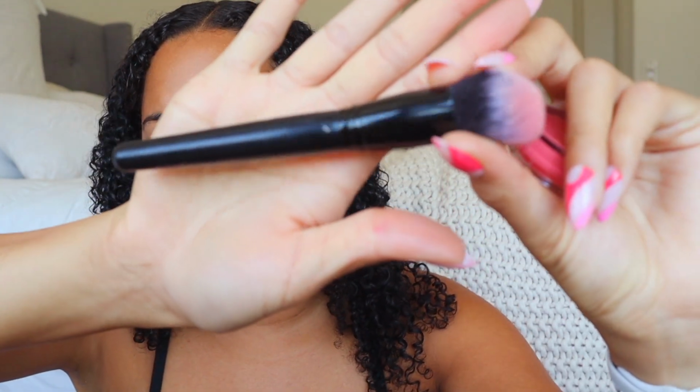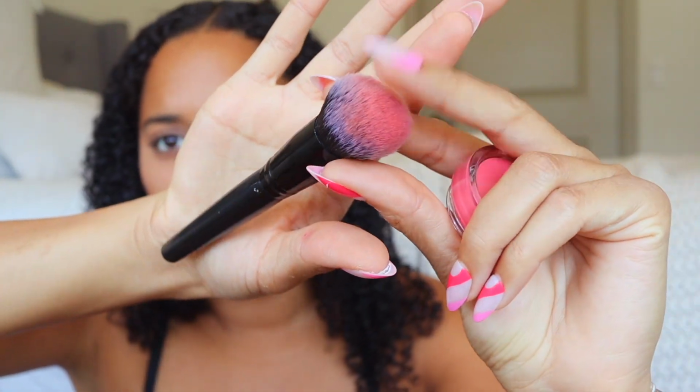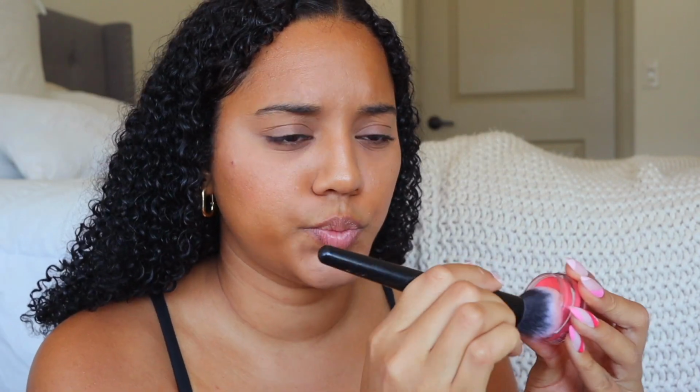Actually, this is an e.l.f. brush, but I think I've had it for so long that the branding is cut off. This is what I use for my liquid blush. Okay. It is putty, so I'm pushing kind of hard. I feel like it didn't pick up any product.